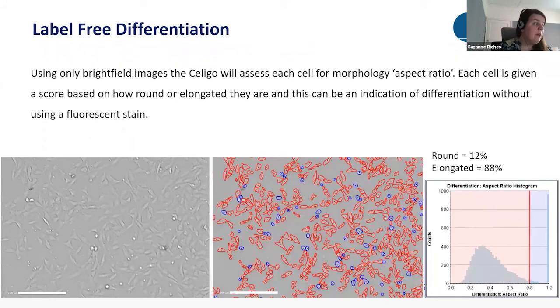So I've got an example here of some cells where we can see a lot of them are stuck down and they're more elongated, but we also have some round cells in there as well. The red segmentation indicates any cell that is not round, that is more elongated, and the blue indicates any of those round cells. And you can get a percentage that are round and a percentage that are elongated, and that gives you some sort of indication about differentiation.